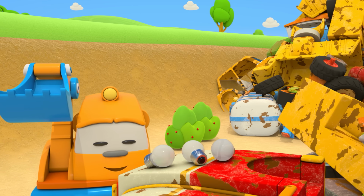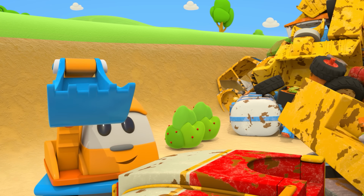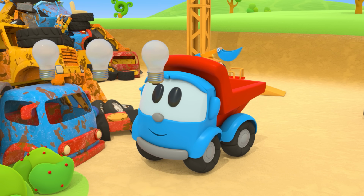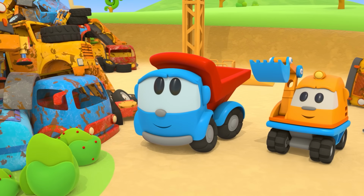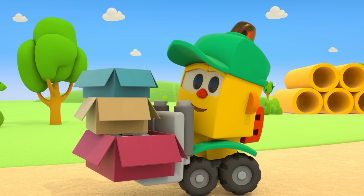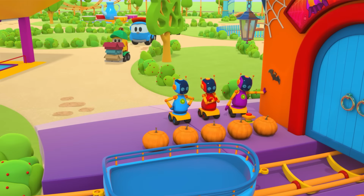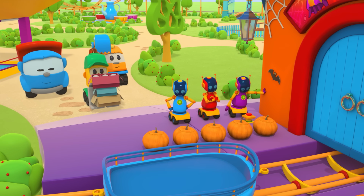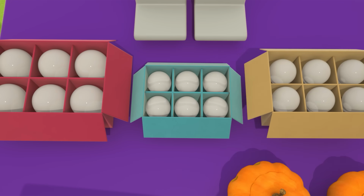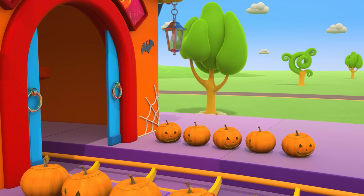And Scoop has found some lamps. Well done, Scoop. Leo has found three lamps, too. And Lifty has found a whole box full. That's certainly enough to light the ghost train. The robots are getting impatient. They can't wait to go inside. Quickly, Leo, take the lamps in.